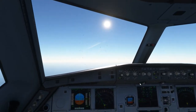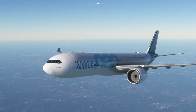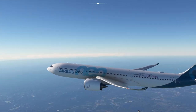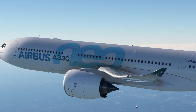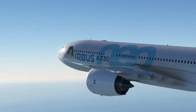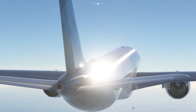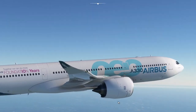Should we have a look from outside? It's a monster, isn't it? So yeah, this thing has a range of about 7,500 miles. So NEO stands for New Engine Option, if you weren't aware.